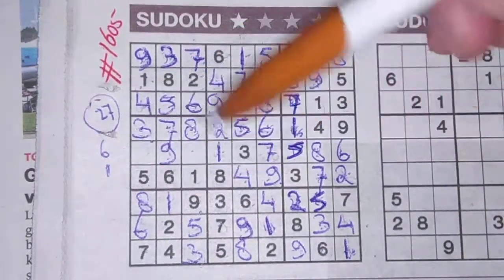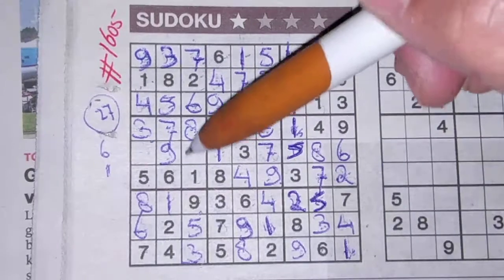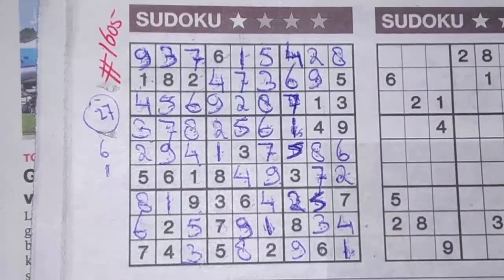Two boxes left in this big square for the numbers 2 and 4. 2 and 4. We have a 2 here, no 2 there. 2 should be here, and the 4 goes there. Finished in 14 minutes. All right.